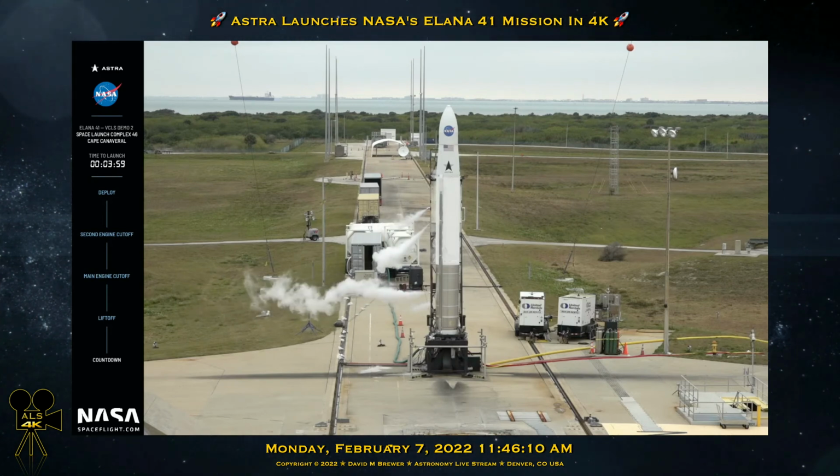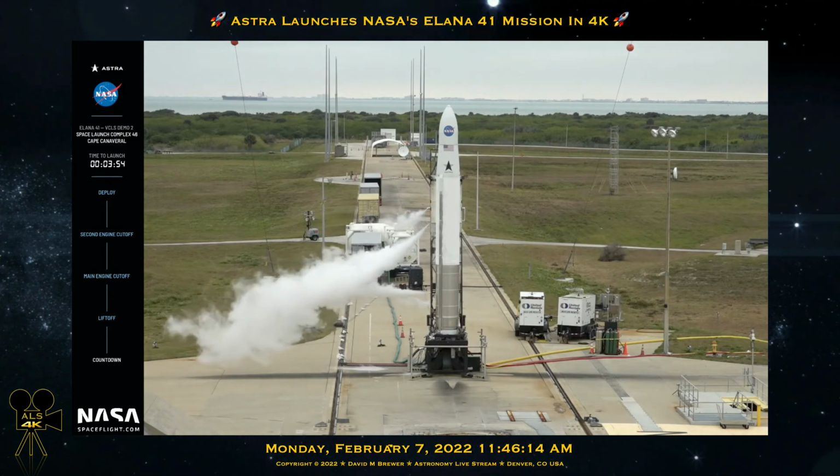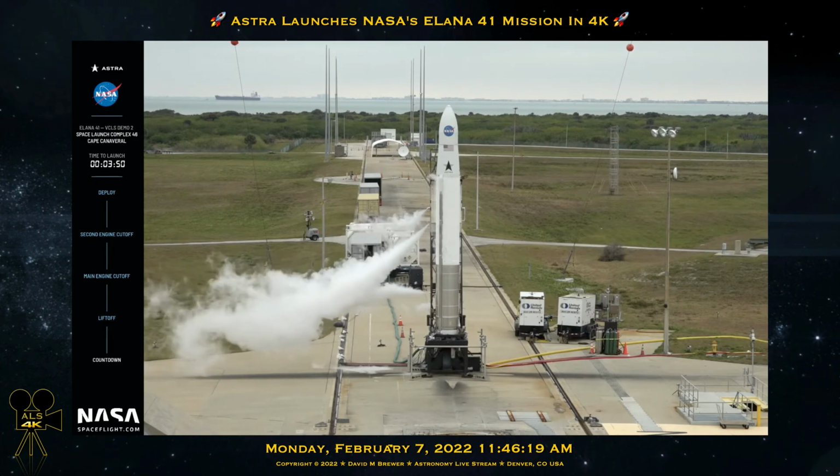Under 4 minutes to go to the launch of the ELaNa 41 mission on Astra Rocket 3, LV0008.